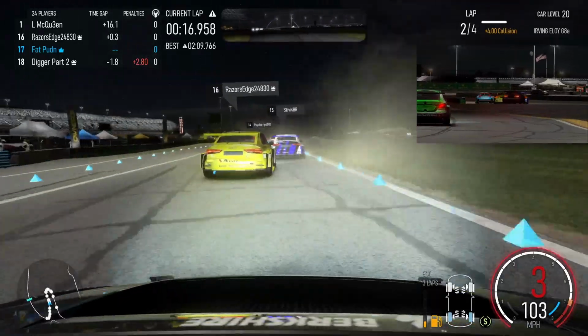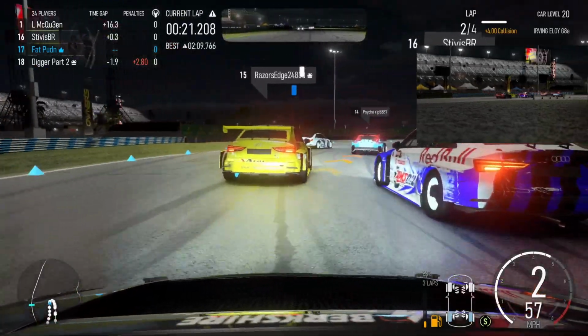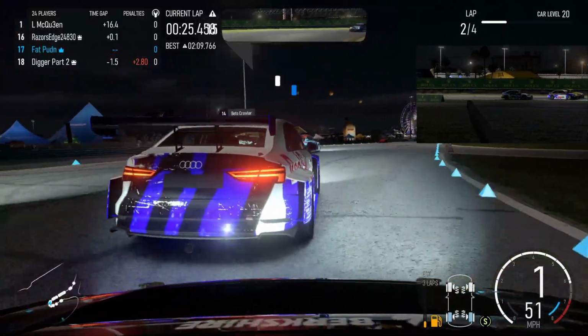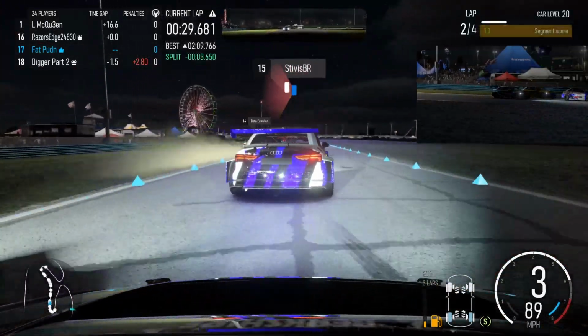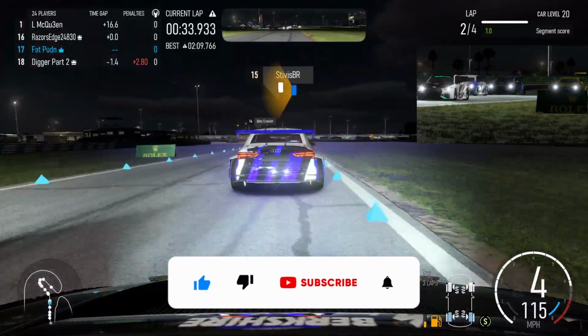I'm up into 17th from 24th position, which isn't too bad, but I know I could have done a lot better if Psycho wasn't on the loose. Obviously, his name does fit the bill. So currently in 16th, maybe just under 17th, Razor's Edge on my left hand side.